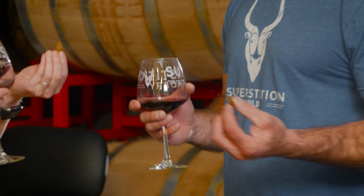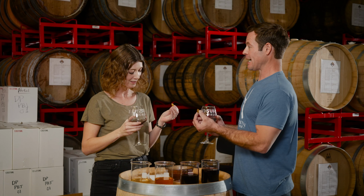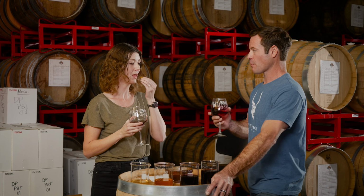Our production staff was suggesting that we add raisins, so I think this is kind of like a mini bench trial, right? It's a form of bench trial, is to take a sample of something and actually try the fruit that you're thinking of adding and see, is this going to make it better? These are Turkish sultana raisins. Oh yeah. Yeah.